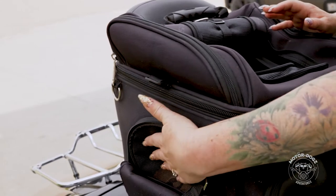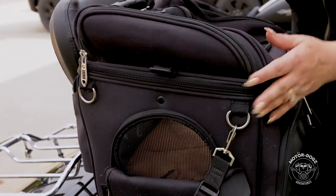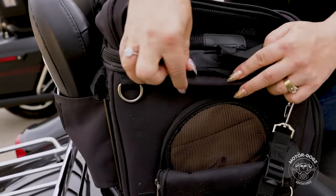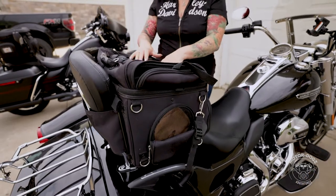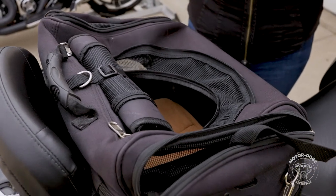We start with the lower window. There's one on each side for the dogs to peek in and out of. The top also zips down and can be rolled up and opened for extra ventilation. There's the top window that is fully meshed for extra air to come in and out.